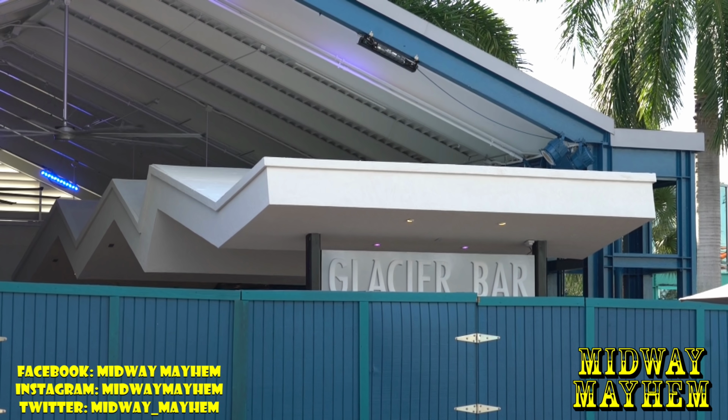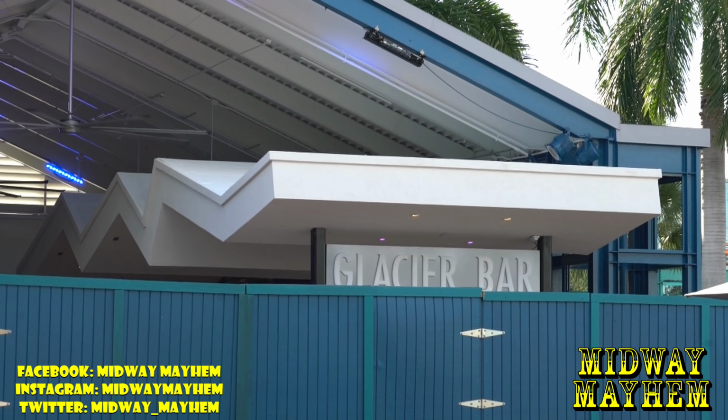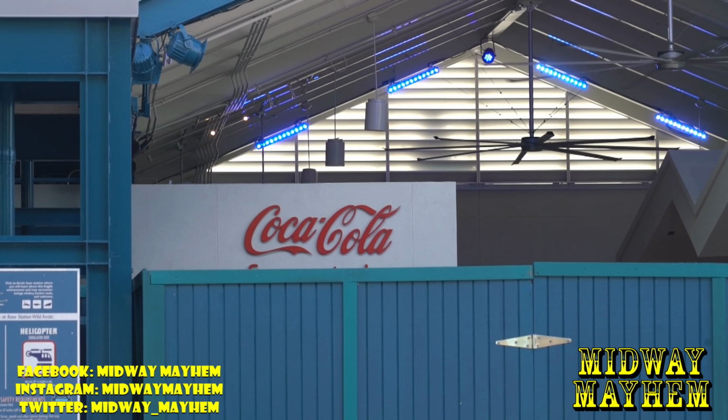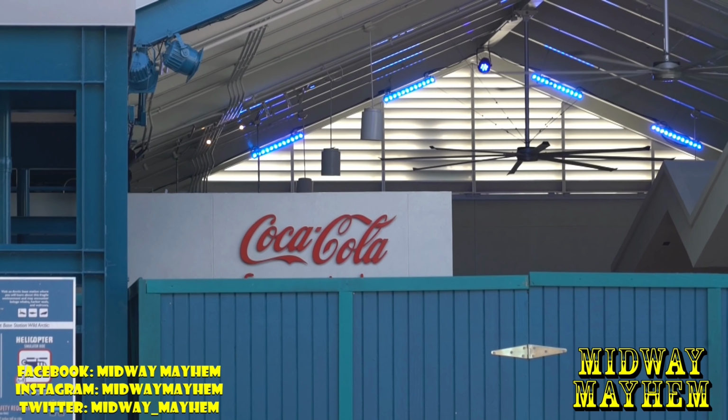Glacier Bar will be the name. Looks pretty nice. And it also appears we will have a Coca-Cola Freestyle machine or two in this location.